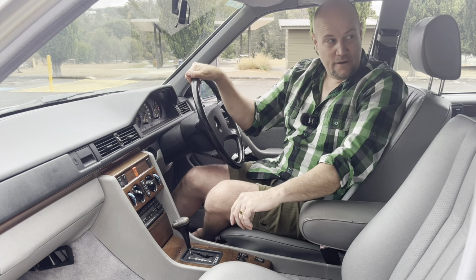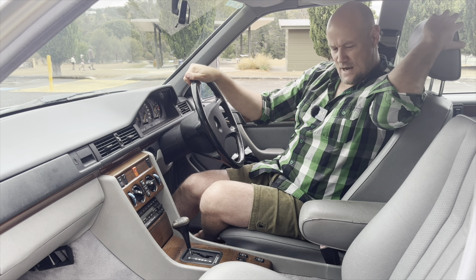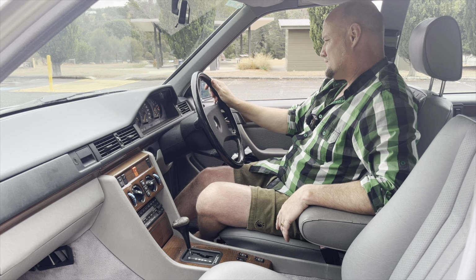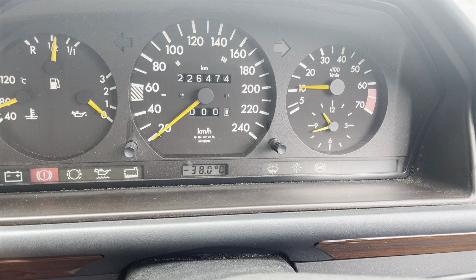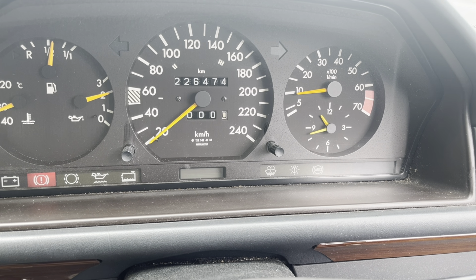And a couple of other minor things. These headrests, I believe, are supposed to tilt forward. They don't. So whether they're jammed inside and need freeing up. The back ones do. The back ones tilt quite nicely. And finally, the other thing that's wrong with it is the outside temperature gauge doesn't seem to work. When I start the car, it tells me negative 38 degrees and then disappears. So that's obviously broken somehow.